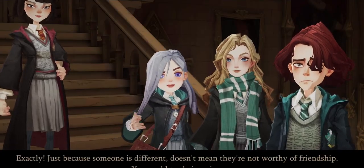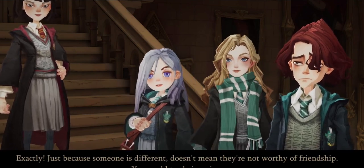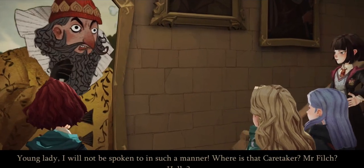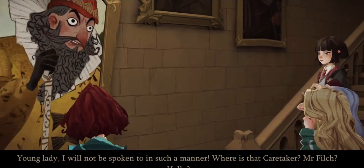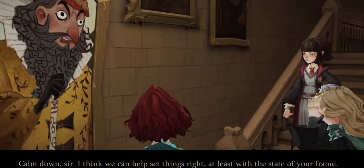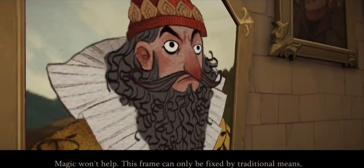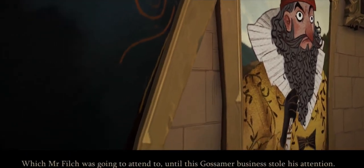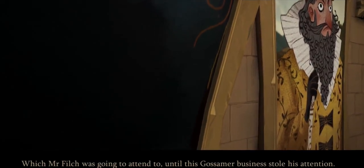Exactly. Just because someone is different doesn't mean they're not worthy of friendship. You could try being nicer. Young lady, I will not be spoken to in such a manner. Where is that caretaker? Mr. Filch? Hello? Calm down, sir. I think we can help set things right. At least with the state of your frame. Magic won't help. This frame can only be fixed by traditional means, which Mr. Filch was going to attend to until this Gossomer business stole his attention.